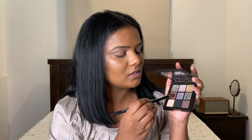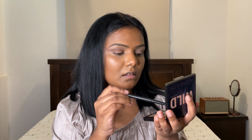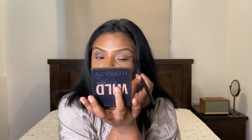I'm taking another blending brush. This is a little bit flat but tapered. So I'm gonna go in with this shade just to deepen out that crease, and I'm just going to add it on my crease. I'm gonna go back in with that first blending brush and just blend everything out.